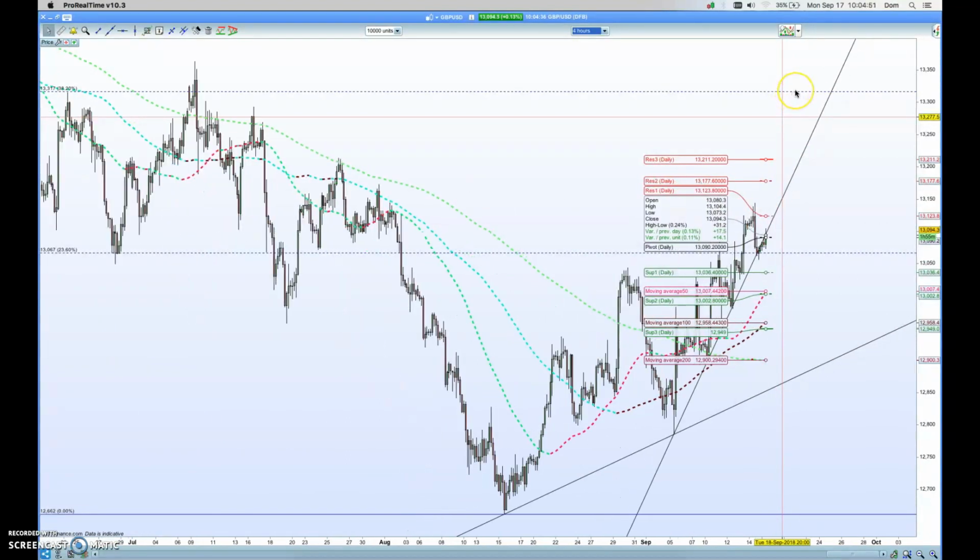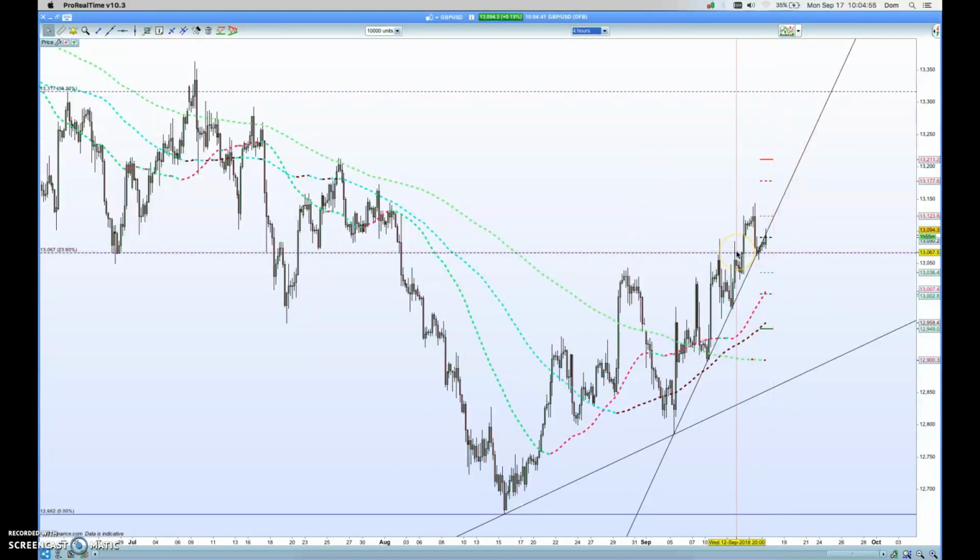Next target would be 133.17. First target that I had was 130.66, which was here. It did that, and then it dropped back, tested the trend line, went back up, did a double top. Was it finished to the upside? No. It had another go to the upside, and so it's put in a marker up here. Now it's just dropped back, so we could see another climb up.